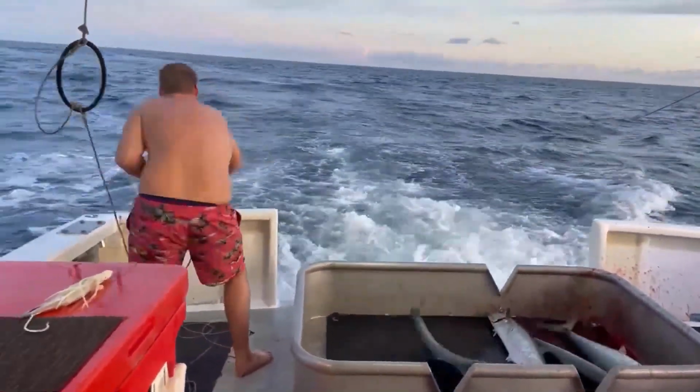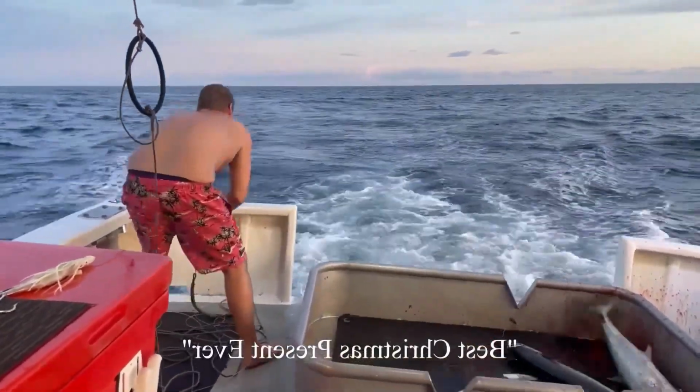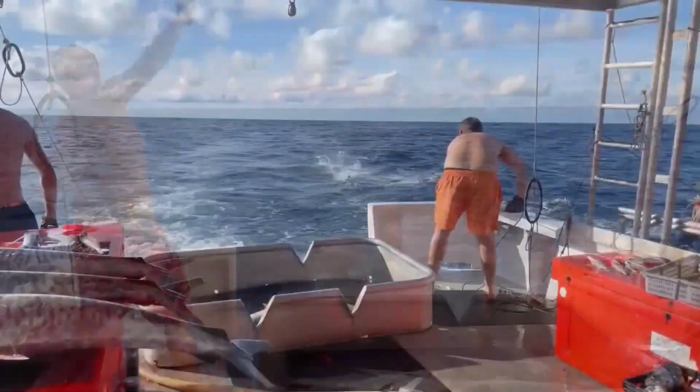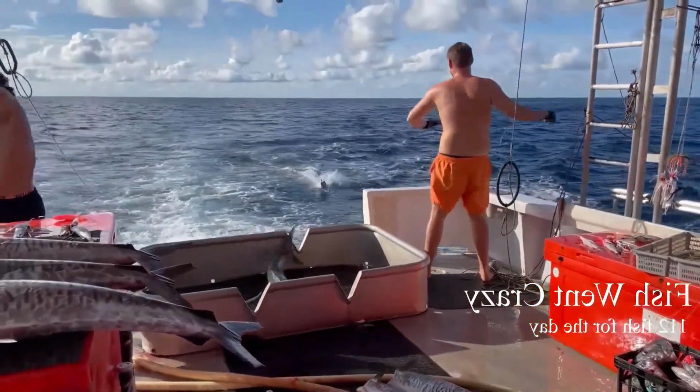Spanish mackerel make their way northward from their winter hiatus off southern Florida each spring and ravage most baitfish on their way. North Carolina isn't the northernmost of their migration, but is far enough many choose to stay until the water cools and baitfish leave in the fall.